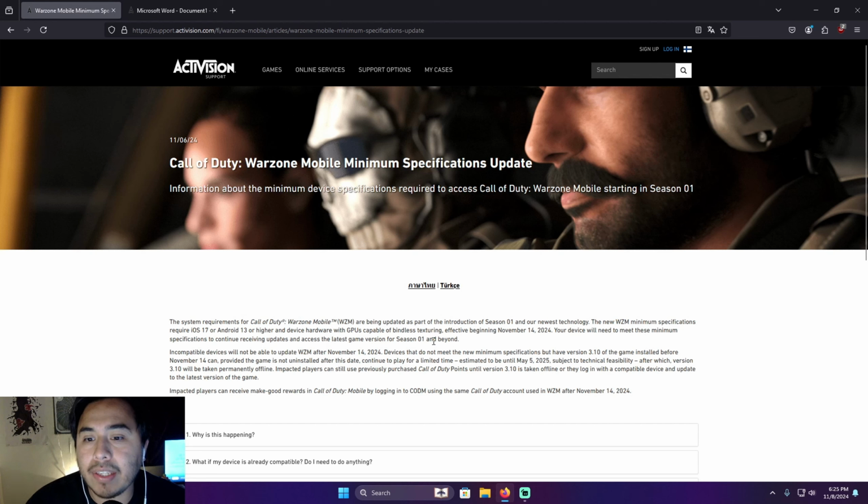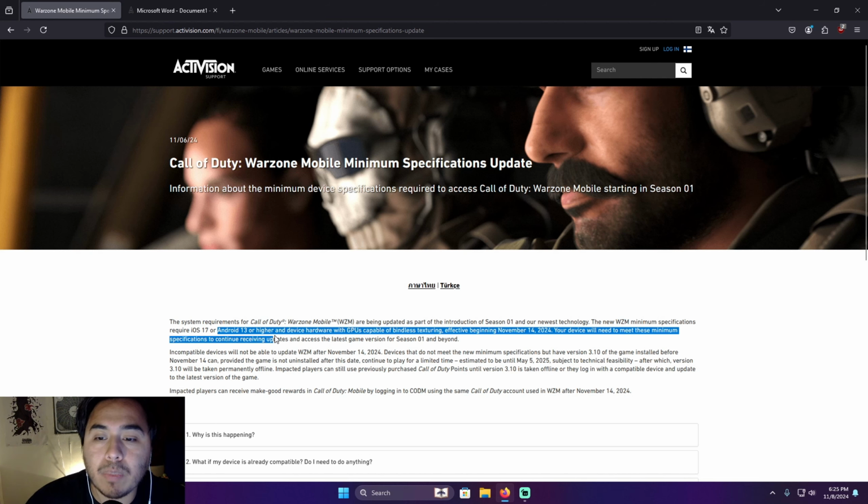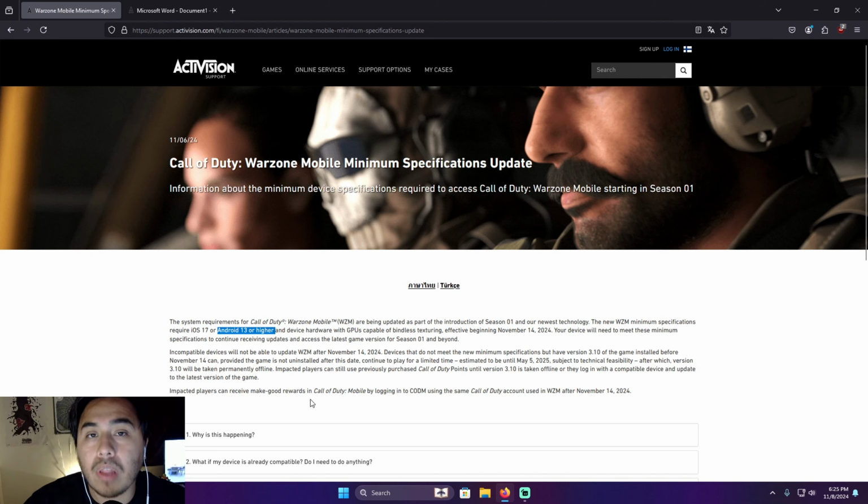So going back to their little announcement here, obviously they mentioned that your device is going to need to have bindless texturing. That's a feature that your GPU is going to need to be able to utilize going forward with Warzone Mobile. But the other requirement that they mentioned is you're going to need at least Android 13 or higher. That is a major thing that, again, I didn't expand upon enough, because there are a lot of devices that do not have Android 13 and won't get Android 13, but they still have very good specs.